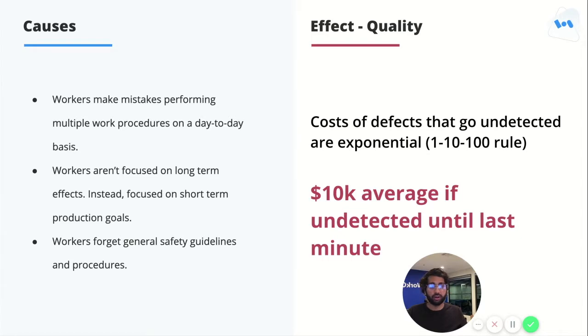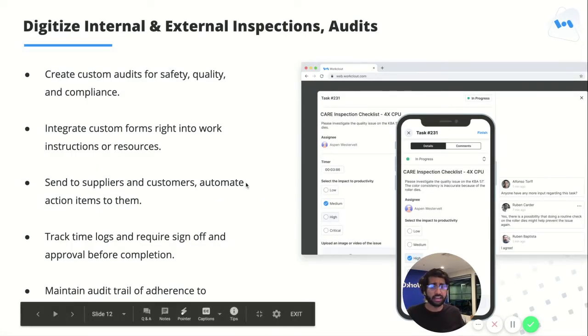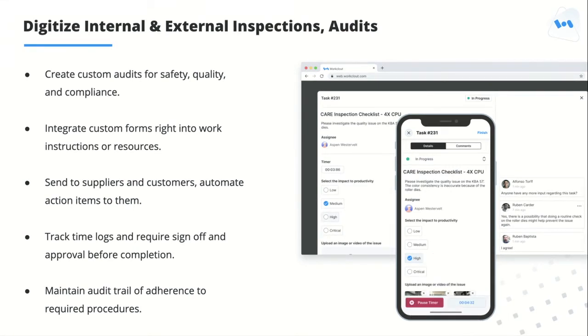All right, so that was the main 3 action items I had for the deck, and now we're actually going to go into the product demonstration, so I can show you a little bit about WorkClout and how it actually works and how it functions. So give me 1 second. I'm going to switch my screen over, and we will get started.